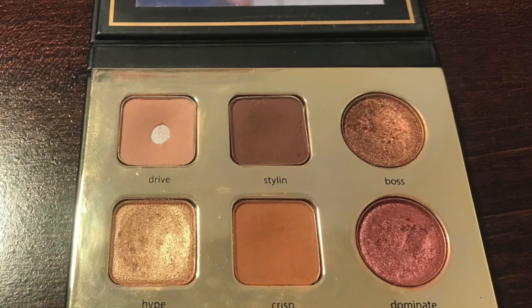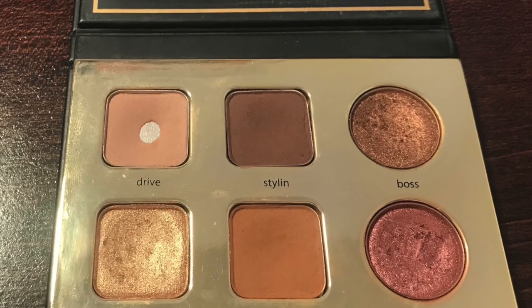I'm going to very quickly insert a picture of what the palette looked like last month before I get into it. If you remember, my focus shade for February was the shade Boss, which is a bronzy shade, and I did get some good use out of it this month. So without much further ado, this is what my palette is looking like.